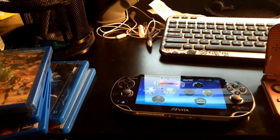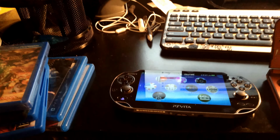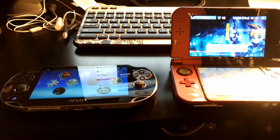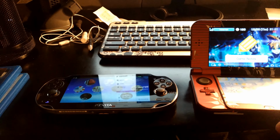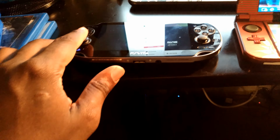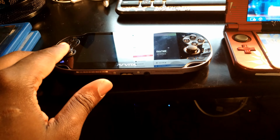It is what it is. Now, this thing right, now about the, okay, so now we have the next thing, the thumb pads.